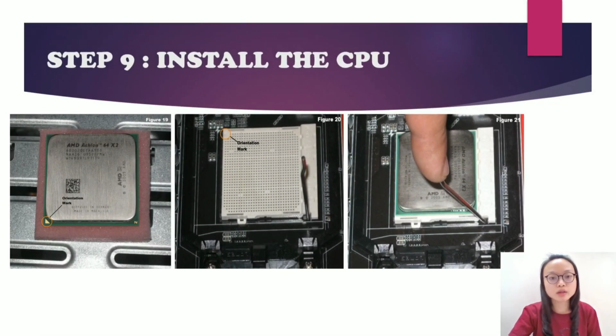Step 9. Install the CPU. The CPU is the brain of the computer. It is installed on the motherboard in the socket shown in figure 20. To install the CPU, we need to find the corner marking that designates pin 1 of the CPU.